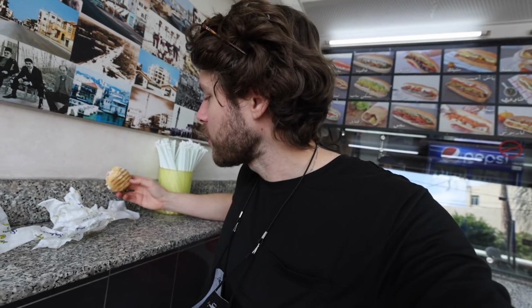Ooh. Man, this is one of the best sandwiches I've had in Lebanon so far. I'm sometimes a microwave hater, but you can't hate it here, man. It just warmed it all up, but you just haven't lost any of the crispiness somehow.